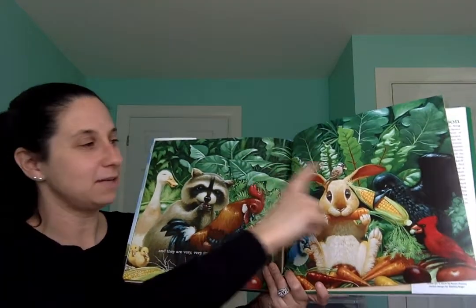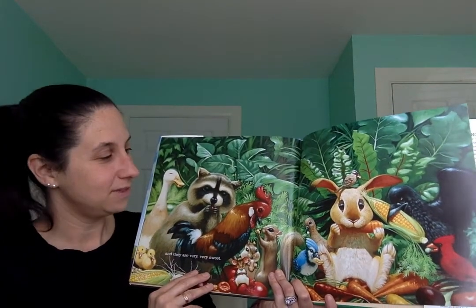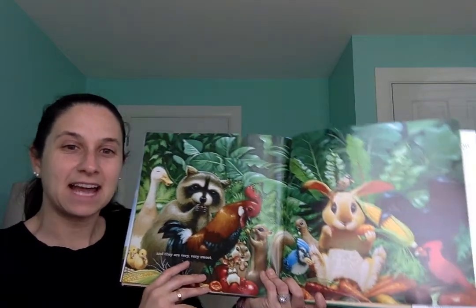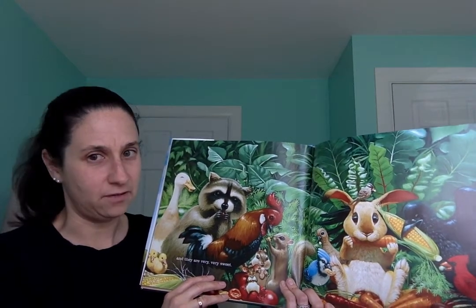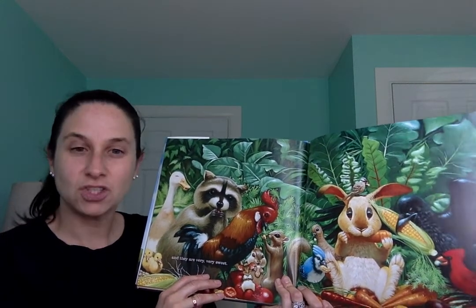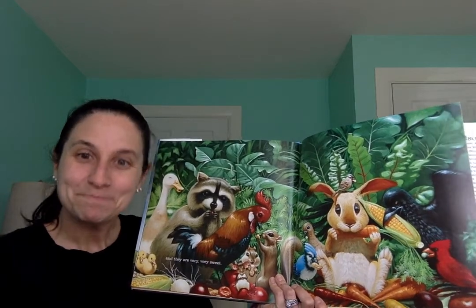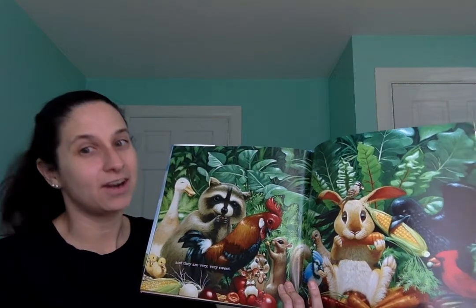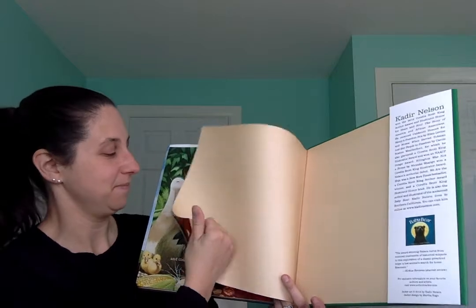So now all of the animals look like they're together. They're enjoying the food. They're eating. They look happy. It looks like they like being together. Do you think that they had more fun when they were selfish and not sharing? Or do you think it was more fun for the animals when they were sharing? It's more fun to share and to be around other animals or people, isn't it? I think so. Let's see.